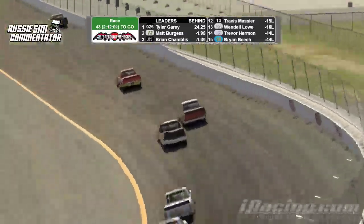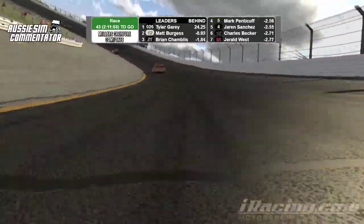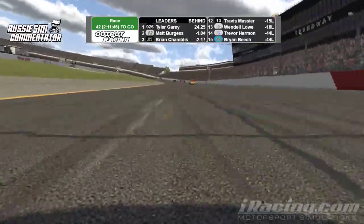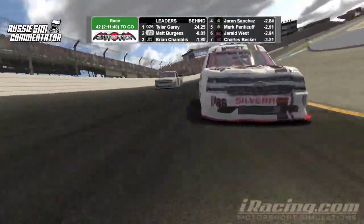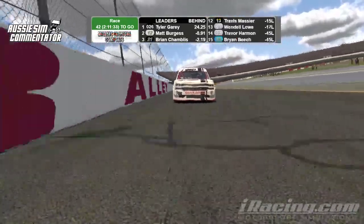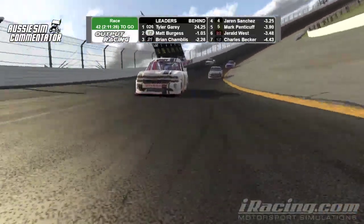Let's go and have a look from the nose of the 4 car to see how things are going. It looks like he's running low. He's got the run on Mark. Not sure if he's got it done yet. Let's go and have a look from his gearbox. Oh, he's got the 86 right behind him. And there goes the 5 of Mark Pentecup. The front end of Gerald West's car looks a little bit jacked up from being involved in those couple of incidents.